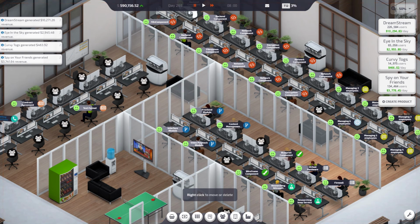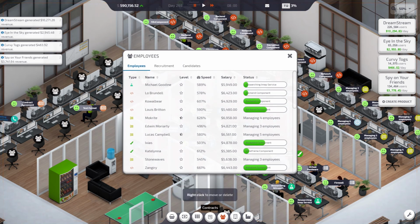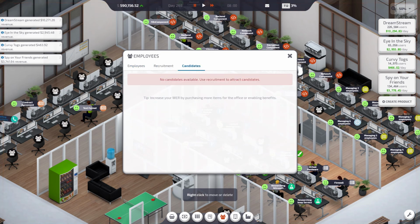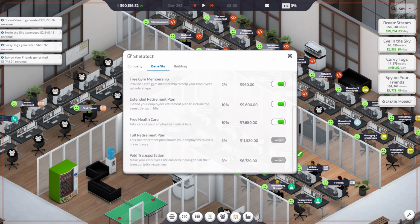Also, one thing I didn't do either is look at where I was compared to everybody else. So now we're at nearly a quarter of a million users on DreamStream. I expect Spy on Your Friends to overtake DreamStream, by the way. I've got a feeling it's just better set up. Oh, actually, there's all sorts of stuff. There's no unlocks at tier 12. I'm just getting tiers and nothing. We still don't have a full retirement plan, and we still don't have paid transportation. But pretty much every benefit I've got turned on.